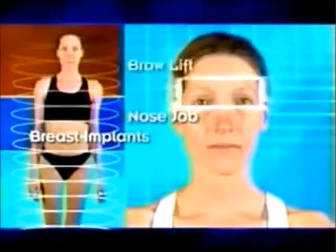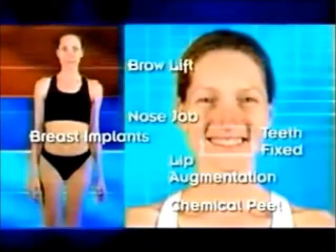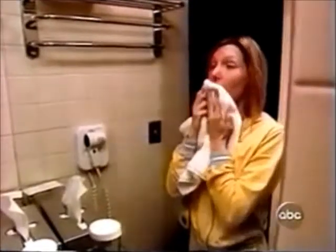I was like, yes! Denise will be getting breast implants, a nose job, a brow lift, chemical peel, lip augmentation, and porcelain veneers. I think to myself when I put this on, what would that look like with boobs in it? Now it's Denise's turn to begin her extreme makeover. I looked at myself and said goodbye. And I said goodbye to my nose.